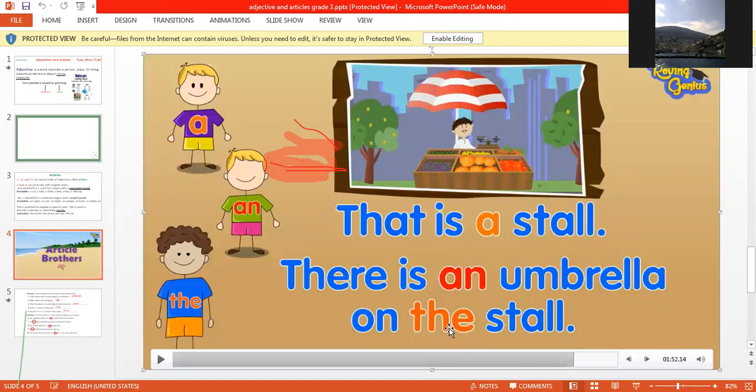Why did I use the? Because I'm talking about this specific stall. I cannot say there is an umbrella on a stall. What stall are you talking about? But if I use the stall, then I'm talking about only one specific stall that I can see or that I know. Okay?